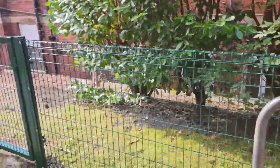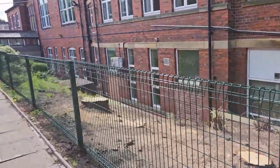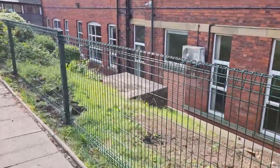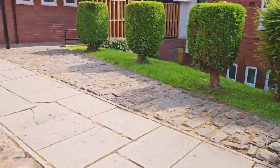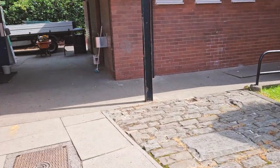So what we'll do now is go around to the other side. I think Matt and Lloyd, our gate engineer guys, are just around there at the minute finishing their jobs. I believe they're here until the end of the week, because the lads have got another job to go and see this afternoon. So with that, let's go around the other side now and have a quick look.